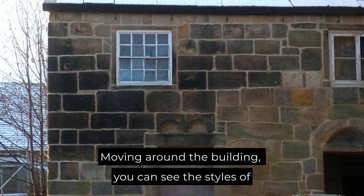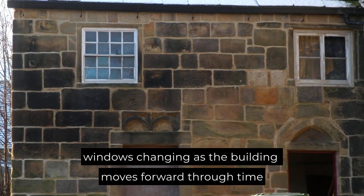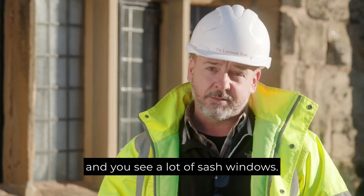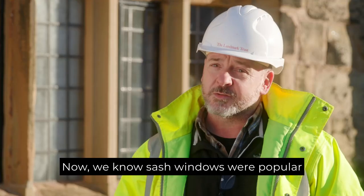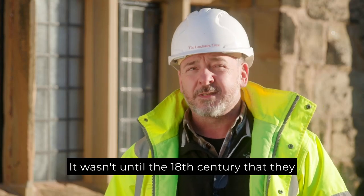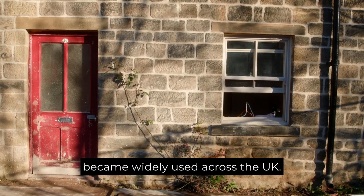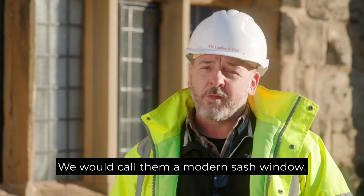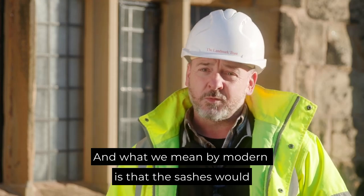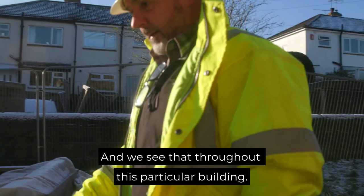Moving around the building you can see the styles of windows changing, and as the building moves forward through time, you see a lot of sash windows. Now we know sash windows were popular in London in the late 17th century. It wasn't until the 18th century they became widely used across the UK. We would call them a modern sash window, and what we mean by modern is that the sashes would rise and fall with the use of weights and pulleys, and we see that throughout this particular building.